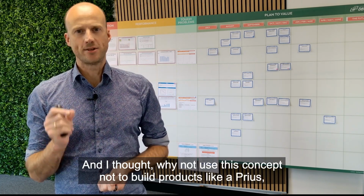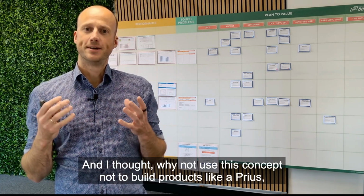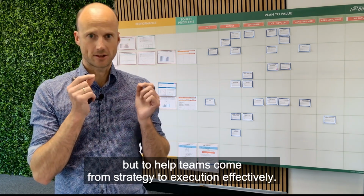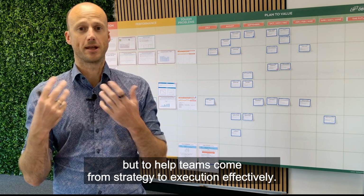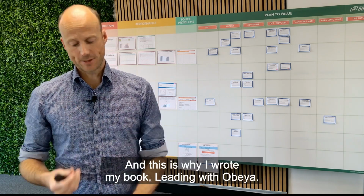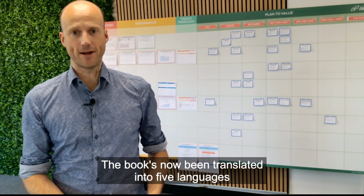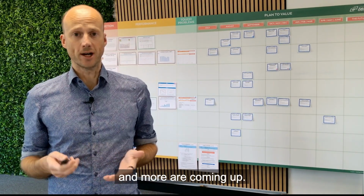And I thought, why not use this concept not to build products like a Prius, but to help teams come from strategy to execution effectively. And this is why I wrote my book, Leading with Obeya. The book's now been translated into 5 languages and more are coming up.